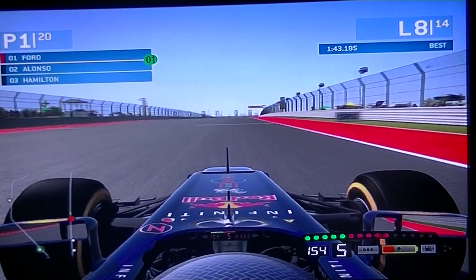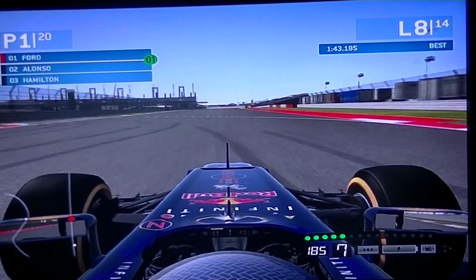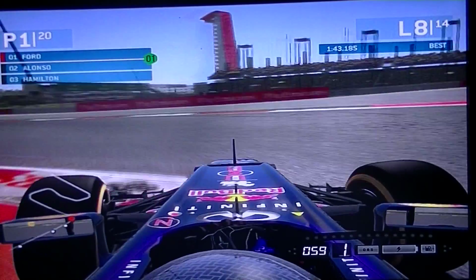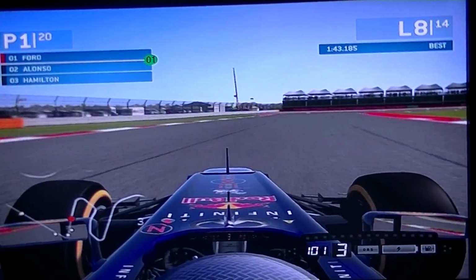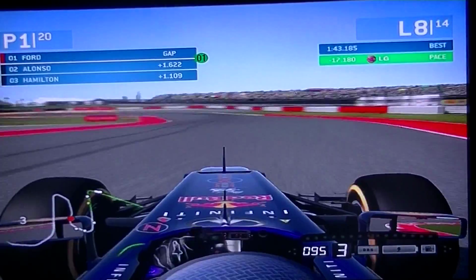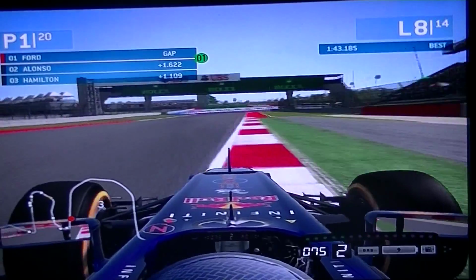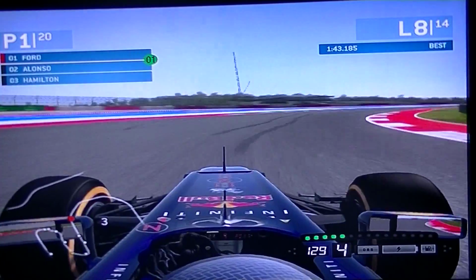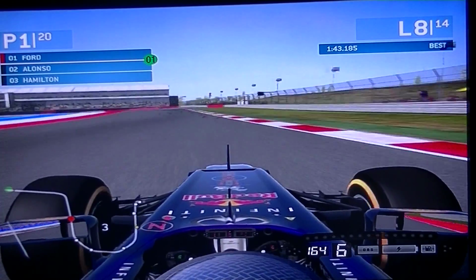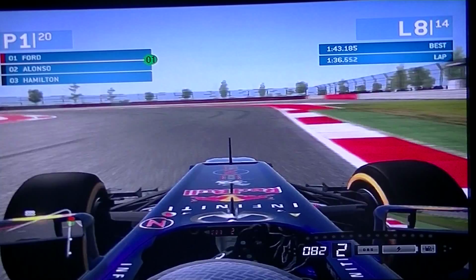So Sebastian is in 6th place. We have 20 cars left in it. We'll check who retired at the end of the race. We'll check out 2 retirements. I'm pretty sure Rosberg was one of them. Vettel up to 5th. So the second half of the race is looking much better for us at the moment. Seb is making his way up through the field at a rapid rate of knots.